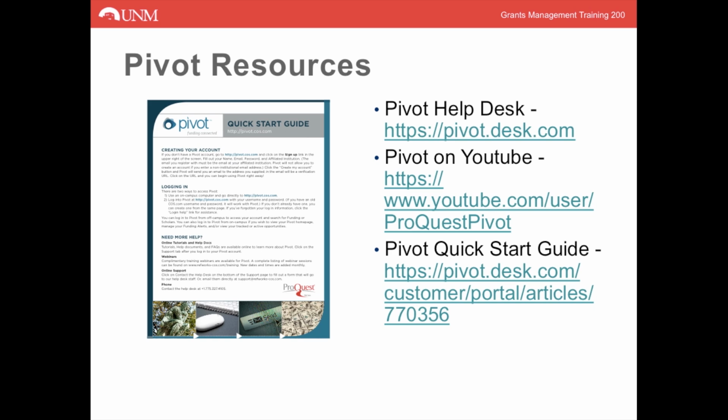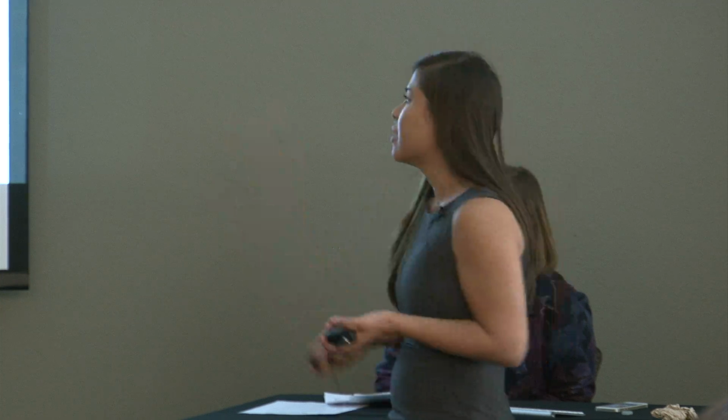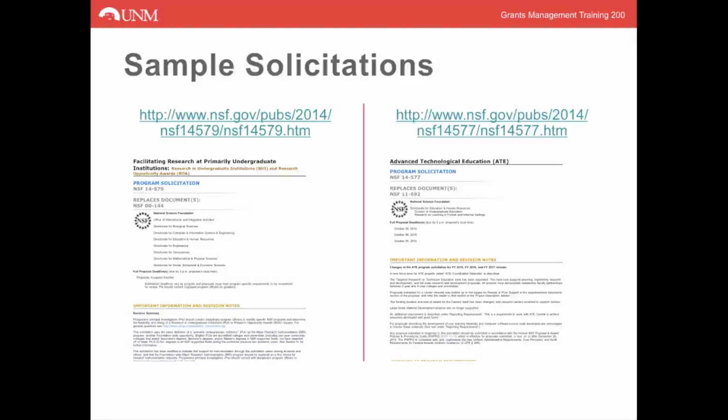And then there's a quick start guide. So if you've heard of Pivot, you're like, okay, great, this is awesome, but how do I get started? There's a quick start guide, which I highly recommend. It'll take you through the steps of creating your account, logging into the system, doing a quick search, doing an advanced search, running, saving your searches, updating your profile, a whole bunch of things, all in like a 3-pager. So that's Pivot.